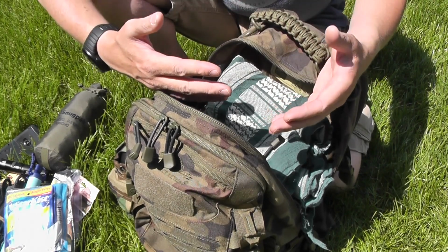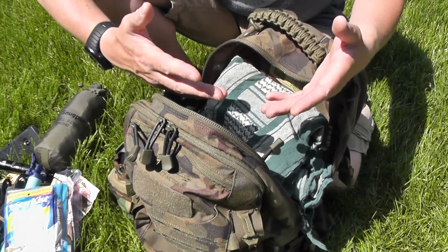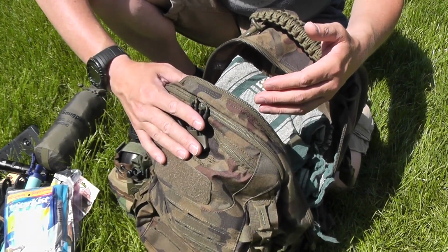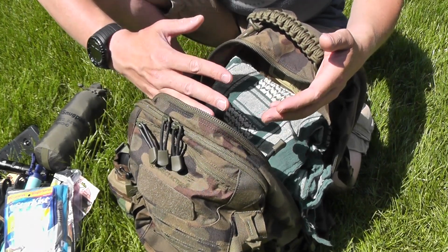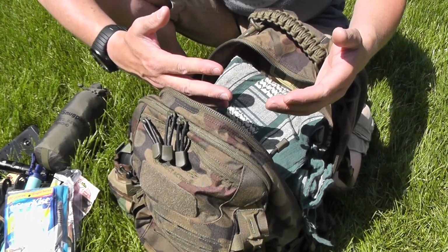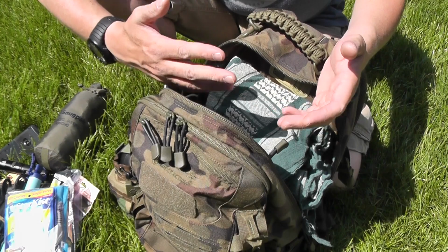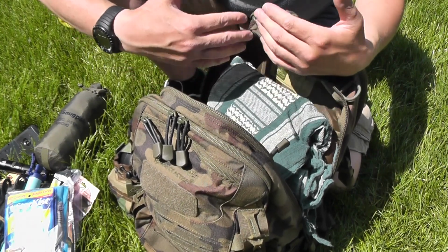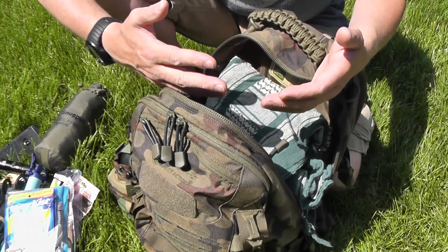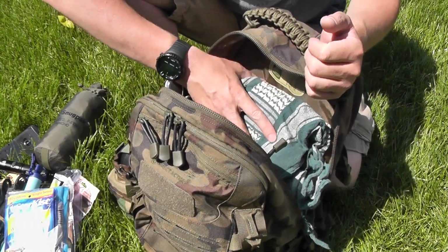Again, I'm going to be doing another video showing the contents of my extended bug out bag with a little larger size pack. This is a 25-liter pack. The other pack that I have for my extended bug out is a 45-liter pack, and that would be a bag that I would take from my home in the event of flooding, or if I had to evacuate or something like that. That's the pack that I'm going to take in a situation where I might never come home.